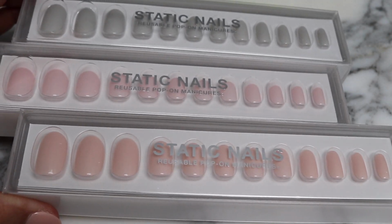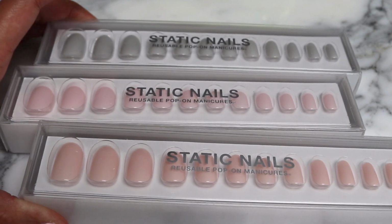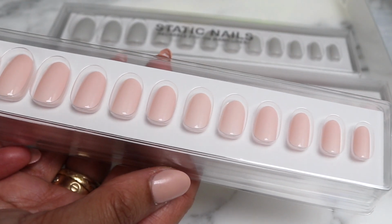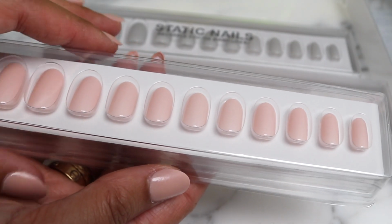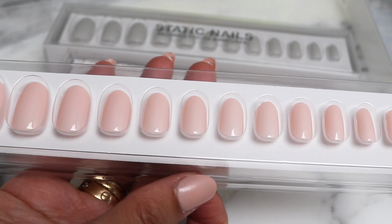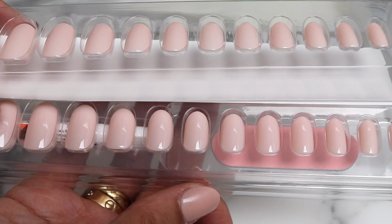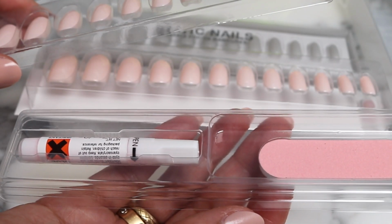I did want to show you some other things I hauled here. Something I've bought a lot of recently. These are the static nails that I've been wearing in my videos. They come like this and there's a plastic on top, but be careful because I've flipped them over and they've all fallen out. So they come like this. This is the shade Silk, and then underneath is another set, and then you have the glue and the file.